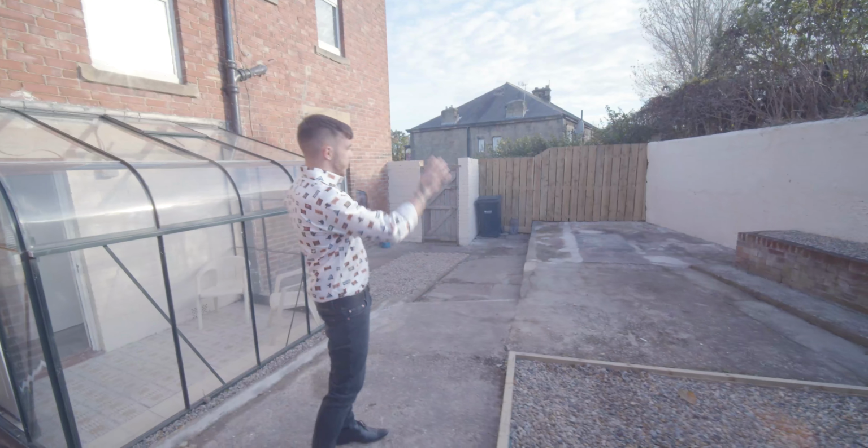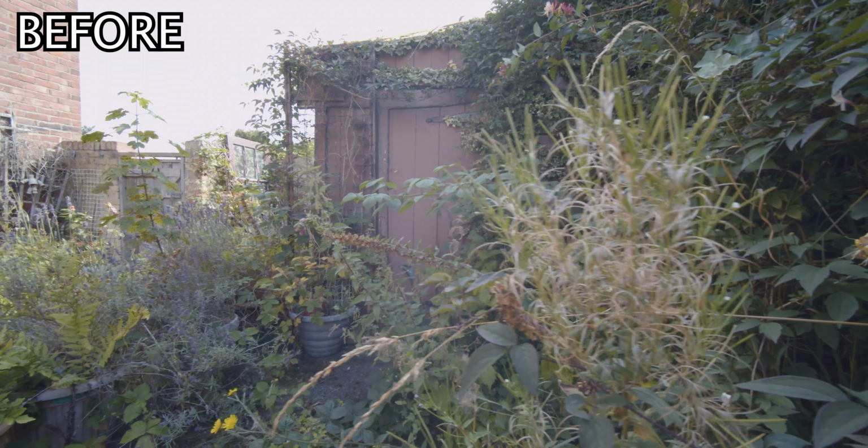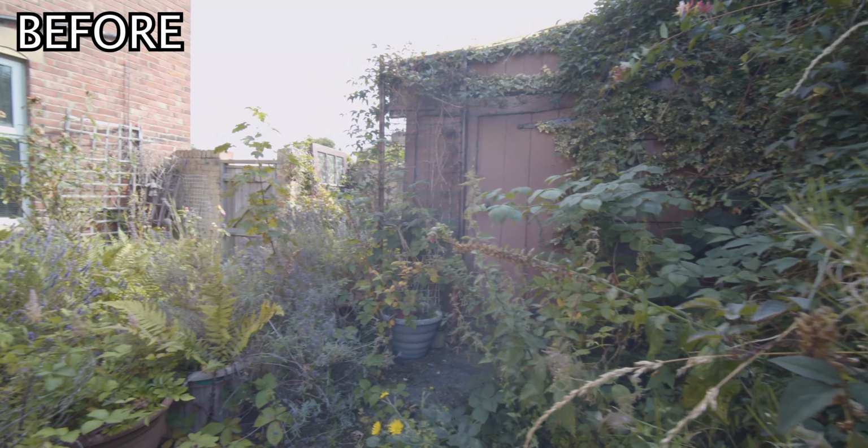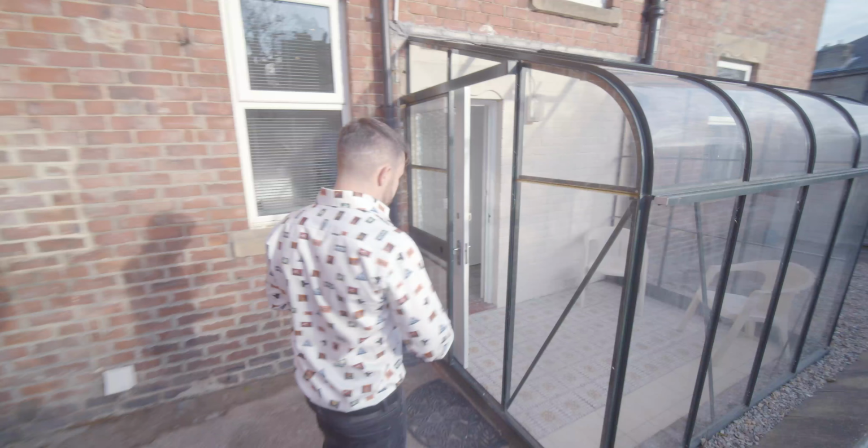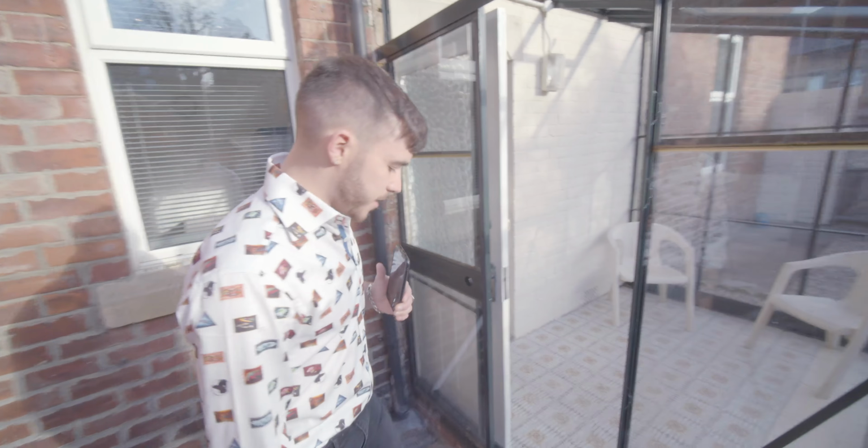Hair transplant. And we got rid of the shed in the back. There was loads of green shrubbery everywhere, and it's just all been gutted and ripped out to give this nice, clean, low maintenance finish. So let's go inside and talk about the numbers.